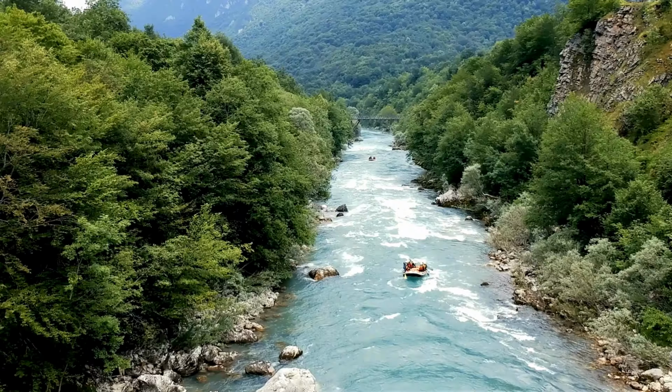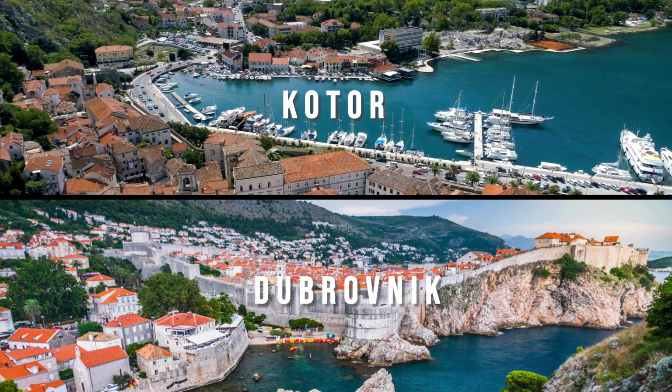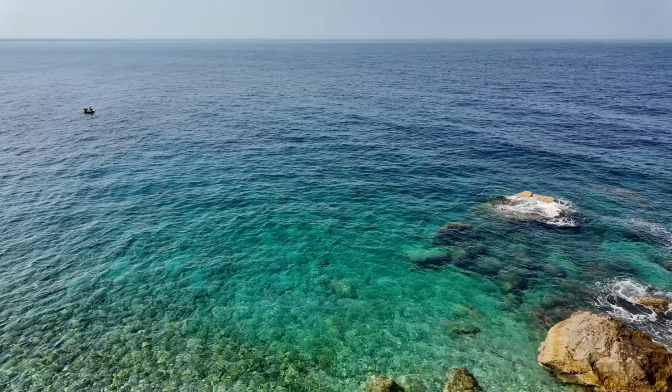In this final chapter, we'll be visiting the incredible fortified towns of Kotor and Dubrovnik and swim at what might just be Croatia's most stunning hidden beach.